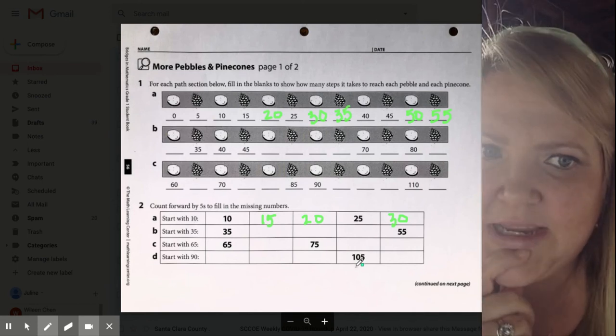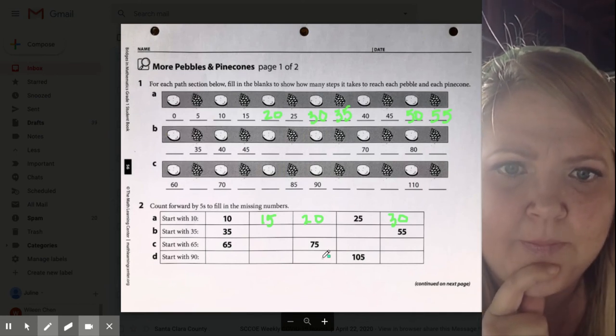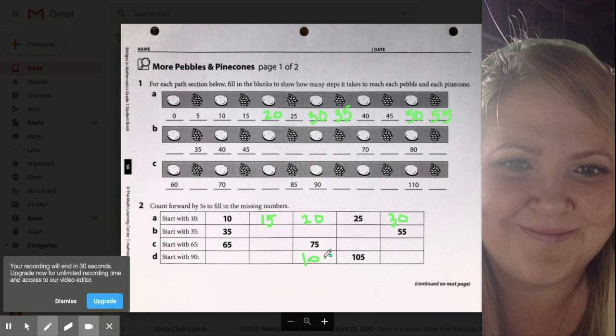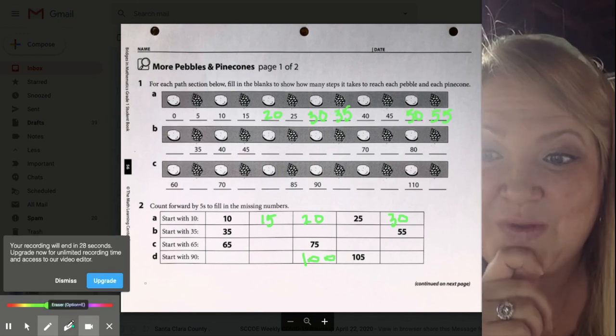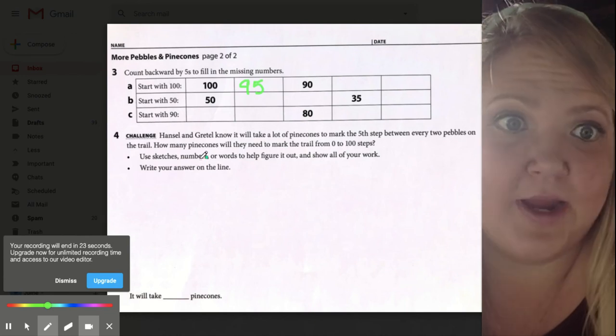Last one's a little bit tricky. What would 105 take away 5 be? Oh, just 100? Can you figure out from here what the rest of them are? Okay, now we got to take away 5.